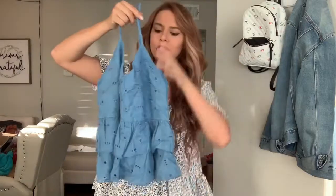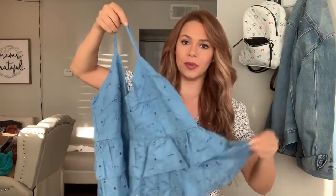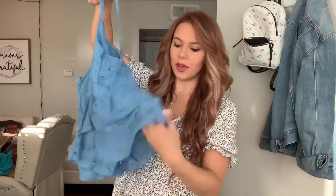The next thing I got was also with Stoney's in mind. It's a loose blue tank top. It's pretty light, but I love wearing things like this with high waist shorts. That way when I spin, it looks cute. It's got the ruffles and everything.